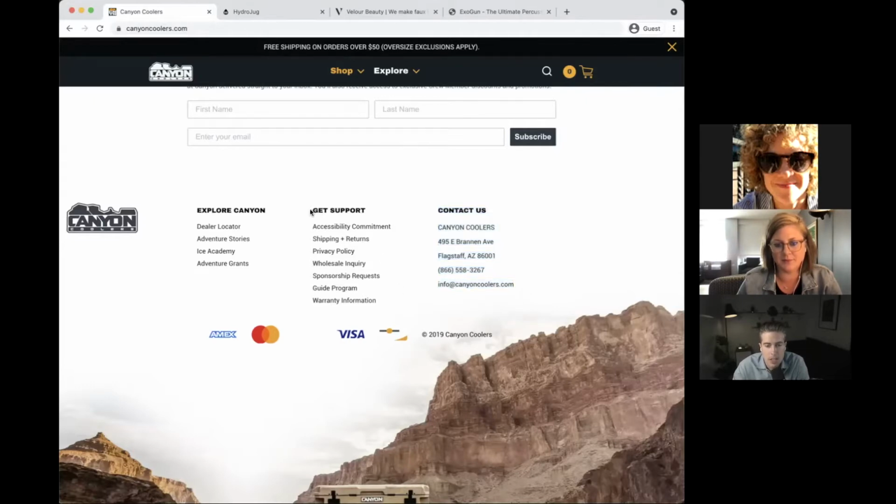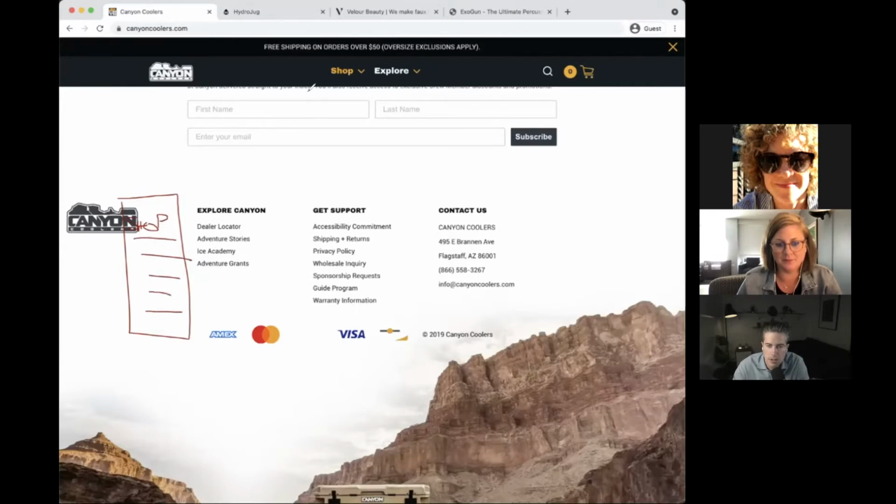Now, in terms of get support, I think that's great to have that there. Explore Canyon, great. But over here on the left, to the left of all of this, what I would really recommend doing is adding another column that is all of your products. So I would have, probably, I can't write this very well, all your shop items here and just list the main categories, repeating your main navigation items that we talked about earlier.